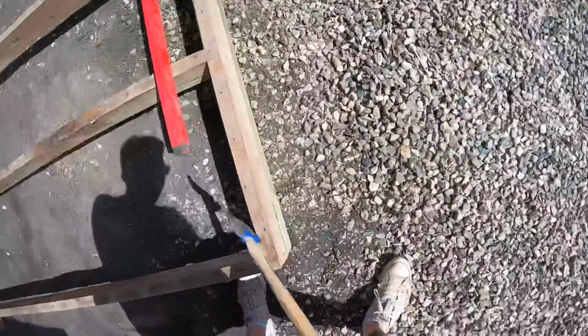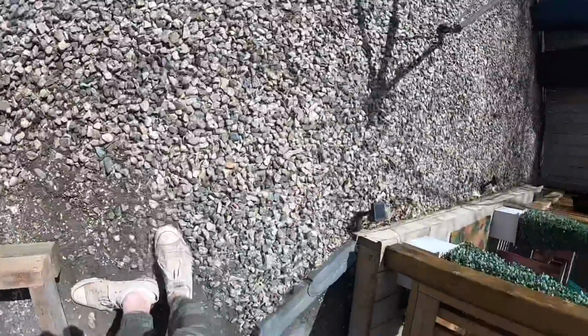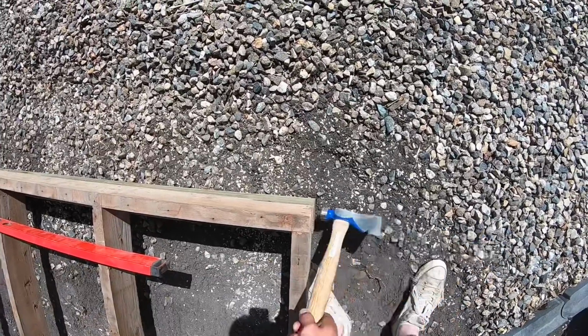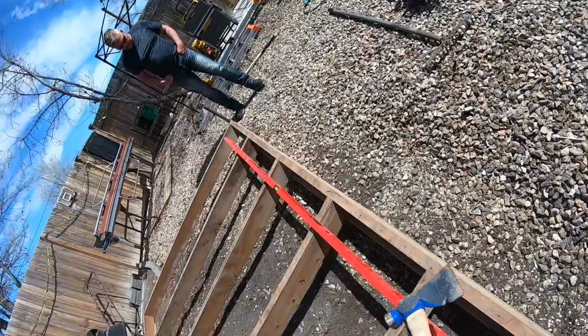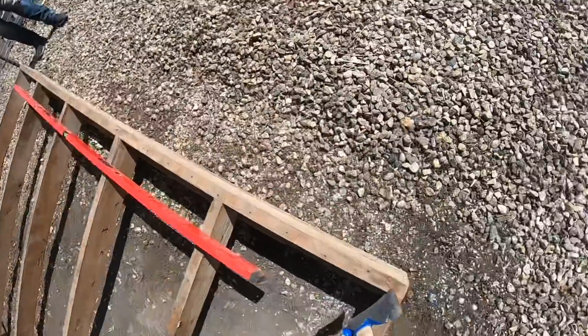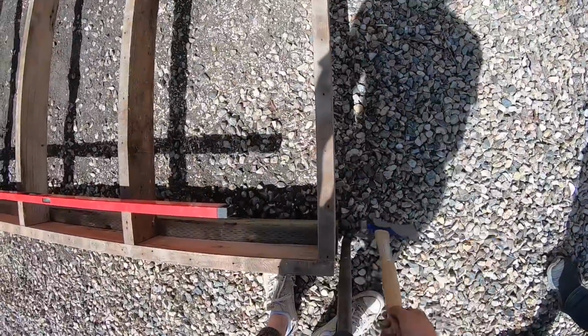Okay, so we got these 4x4s here now, and that's what it'll sit on, just like the bunkhouse. So I'll just flush them up. Is that exactly 10 feet, or is it hanging over a bit? It's got like a 1/2 inch hanging over here. Oh, I don't really want to cut that.